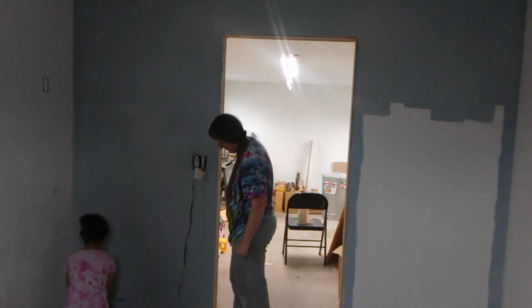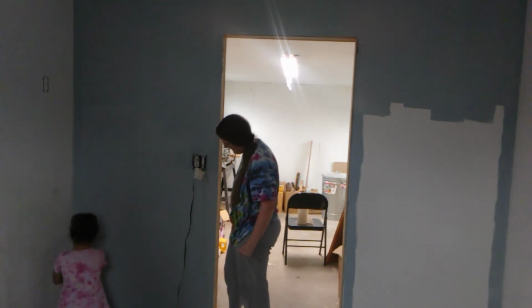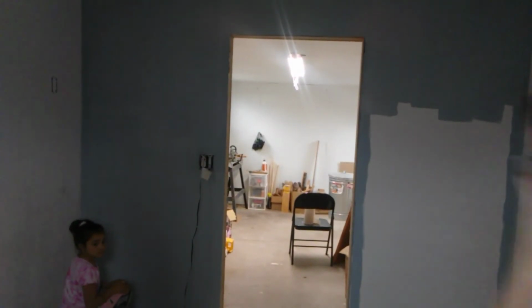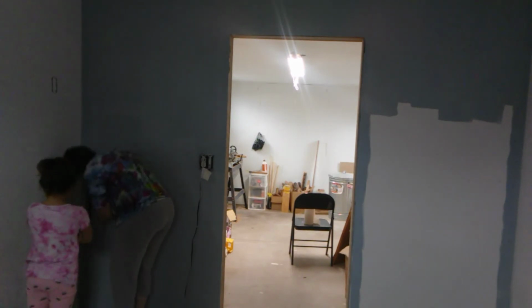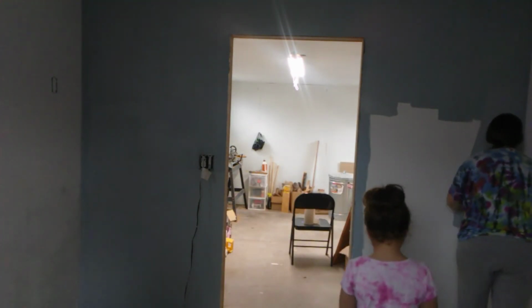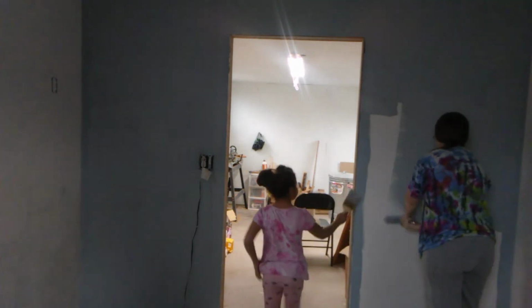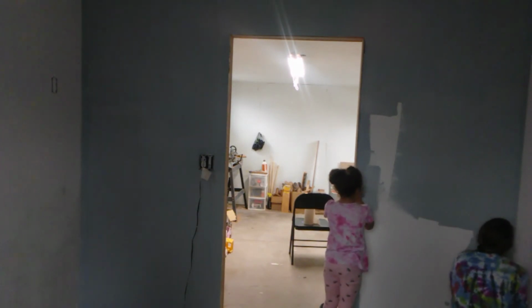Good job. Yeah, I think so. There were a couple of white spots right there. I'm going to get this one. We've got to get this one. I changed my mind. That's fine. But this wall might be easier, I guess, because it's going to be less weight.